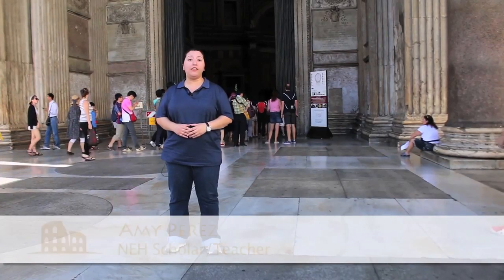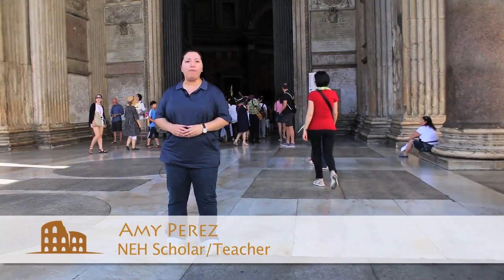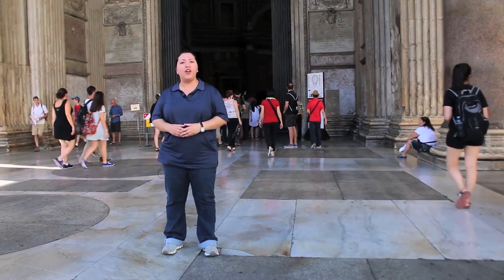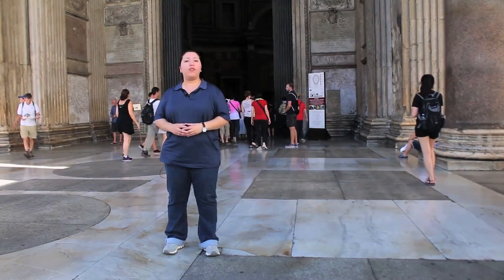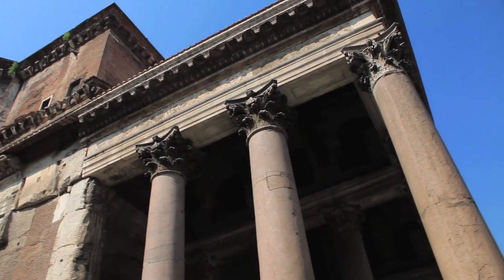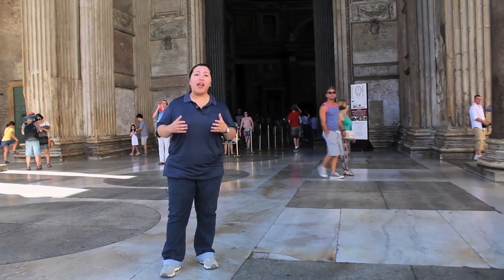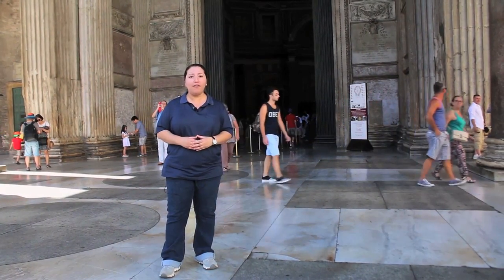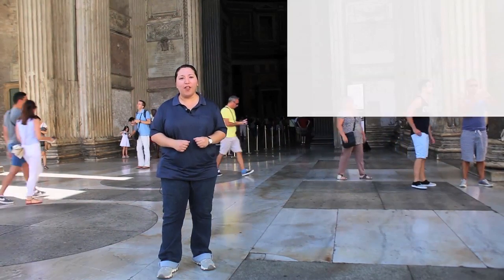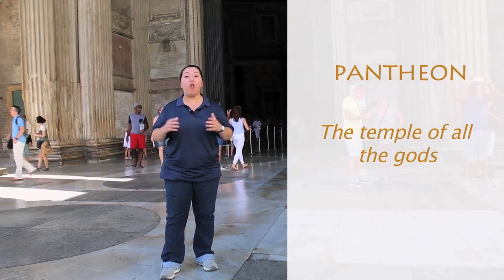The Pantheon is the best preserved building from the time of the Empire. It's been burned, rebuilt, stripped, repaired, converted, consecrated, dedicated, adorned, and restored. It is one of our strongest links to days long past when Rome was master of the Mediterranean world. But to understand the engineering and aesthetics of the Pantheon, we have to understand the history of this great structure during the Roman Empire. The word Pantheon itself, in Greek, means the temple of all the gods.